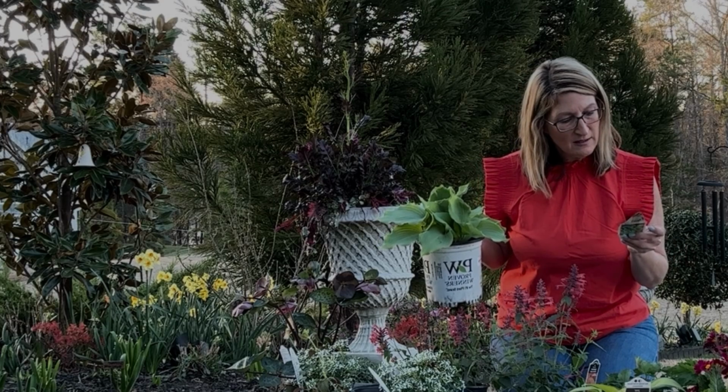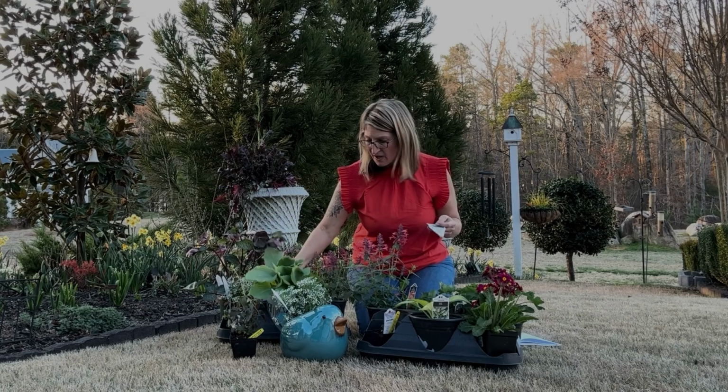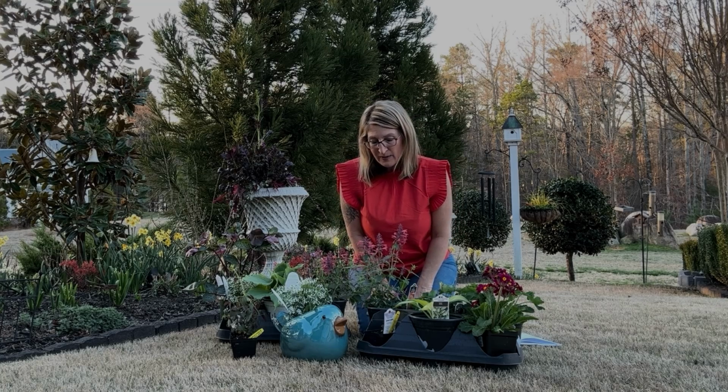And this one, so little, is hardy zones 3 through 9 as well. So I got 2 hostas, and I have lots more room for hostas too. So as I'm out and about in different nurseries, I'm going to be able to find some.